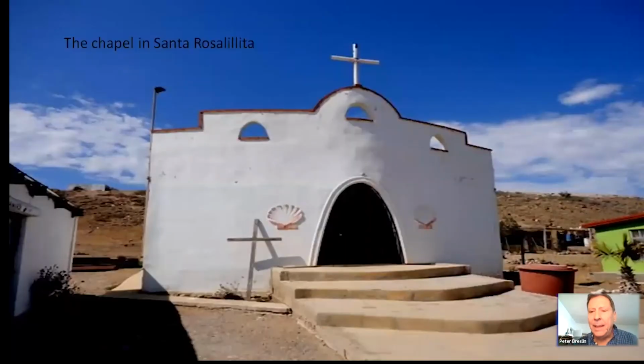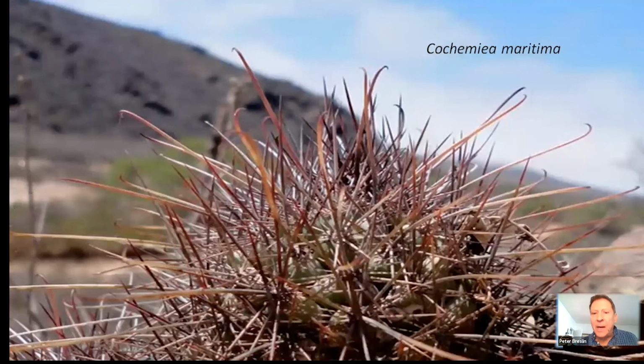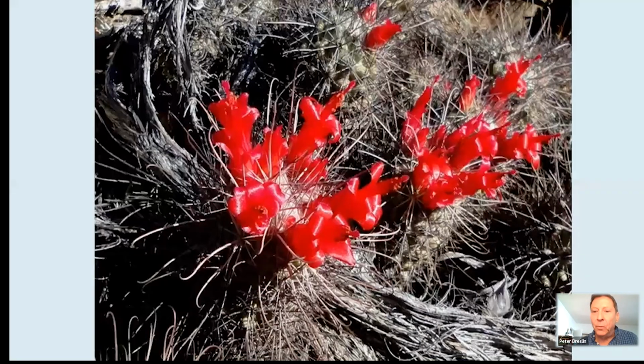So Santa Rosalita is kind of the center of this particular habitat. Cool little chapel there, a little art museum. I recommend visiting there. It's a very nice little village. Cochimia maritima grows in the canyon. It grows on rocks. This canyon is surrounded by flat, sandy areas, so it's a really distinct physical geography.